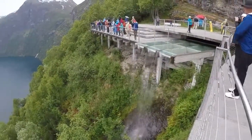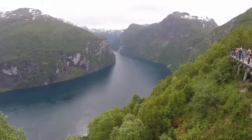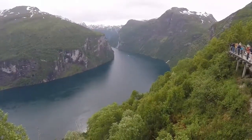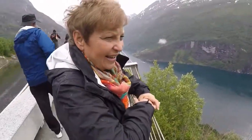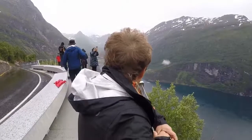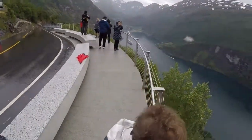Well, we are on the Eagle's Road to Seven Sisters, the waterfall straight across. This is the way we came into the fjords, Geirangerfjord. And we've got right down there. Yeah, the ship is right down there.